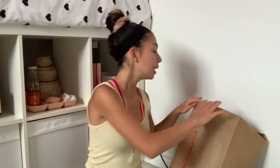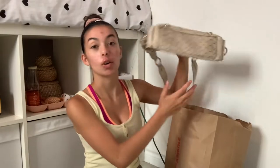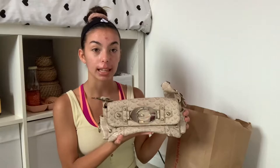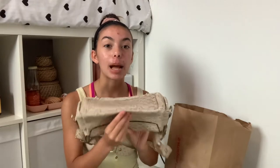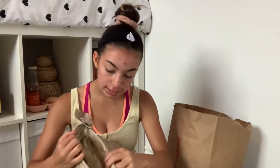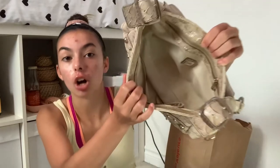The next thing that I got from my $5 bag is this absolute gorgeous Guess shoulder bag. I don't know if you're on Pinterest, if you're seeing these trends right now, but little shoulder bags like this that are animal print are super in right now, and I can't believe I got this in a $5 bag. Like, what? It's in really good condition too. Look at that. There's no scratches on the G, and inside, look at that. The inside is a bit dirty, but it's not even that bad.